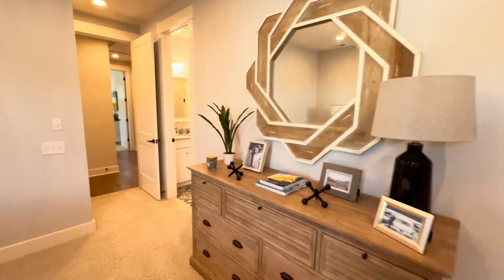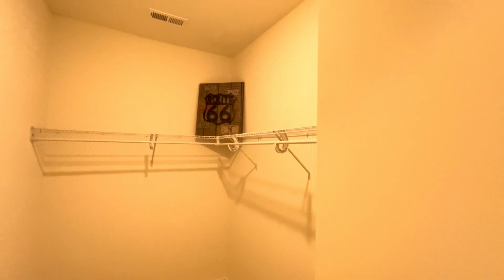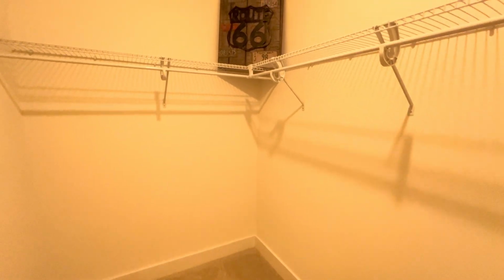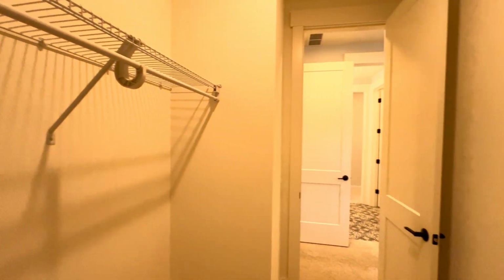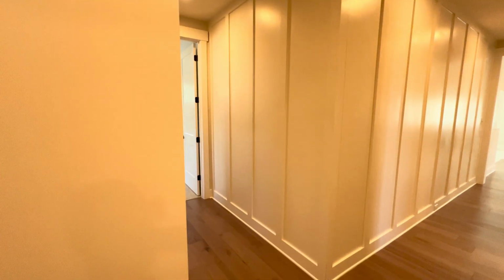Okay, so I love that. That carpet feels fantastic on my feet, so I'm impressed. I'm liking it. All right, so walk-in closet over here that's not attached to the bathroom, which I know a lot of my viewers certainly can appreciate, but extremely roomy in here. I love that. Like I mentioned, that plush carpeting continuing in here. And then once you look in the main areas, as far as the hallway is concerned, that's where you're seeing that engineered hardwood.